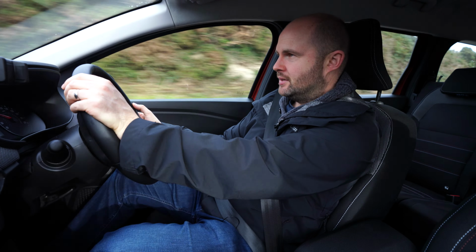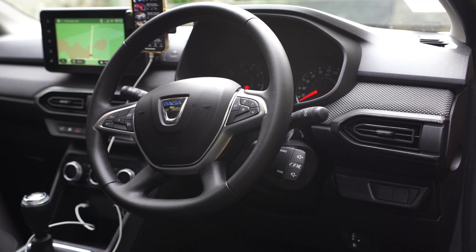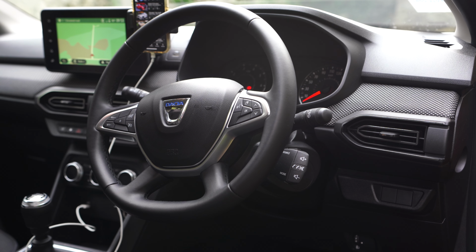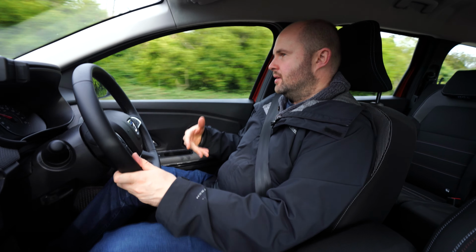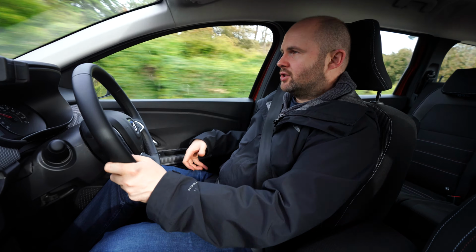Steering wheel is comfortable. Yes, it feels cheap and plasticky, and there's no fake leather. Gearbox is direct. There's no sloppiness in it. The seats are grand. I mean, they're soft. There's not a huge level of bolsters on them. Lumbar support, forget about it. But, like, they're adequate. They're up to the job. Would I want to be sitting in it as a taxi driver? I don't know.